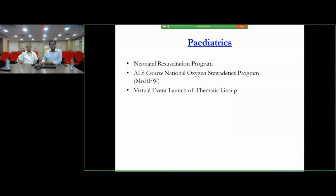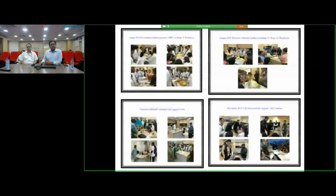The Department of Pediatrics has been using it for various types of programs, including resuscitation during COVID time, creating the capacity for the oxygen stewardship program, and they have been using it for various aspects of improving the quality of care that can be imparted to pediatric patients.